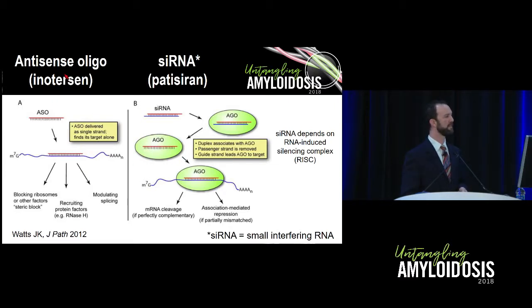So on the left, we have antisense oligonucleotides. On the right, we have small interfering RNAs. In terms of antisense oligonucleotides, we have inotersen, which again is the drug that's been approved. This drug goes in subcutaneously, makes it into the liver cells. This antisense oligonucleotide then binds to mRNA, which then inhibits TTR synthesis or TTR translation, resulting in less TTR coming out of the liver and circulating in the blood.